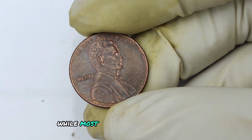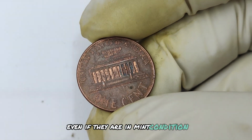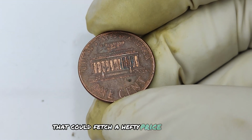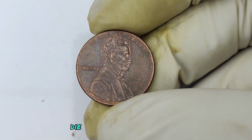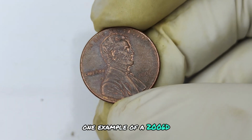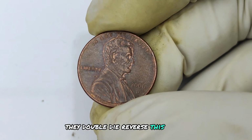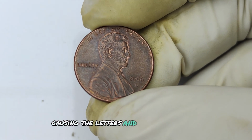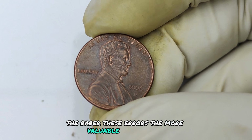You see, while most 2006 D pennies are worth just 1 cent, even if they are in mint condition, some of these pennies feature rare error variations that could fetch a hefty price at auction. Keep your eyes peeled for things like double dies, die cracks, or even misstrikes. One example of a 2006 D penny that could be worth a fortune is the double die reverse. This error occurs when the reverse design is struck twice, causing the letters and details to appear doubled. The rarer these errors, the more valuable they become.